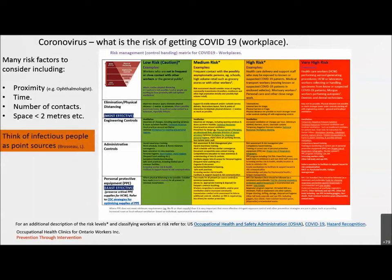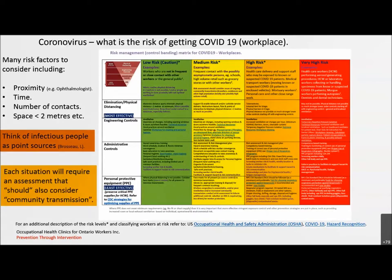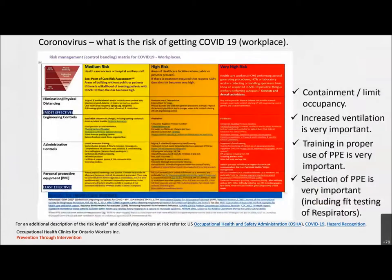And I think we also need to think about infectious people as point sources, which is quite an interesting paradigm, isn't it? And that's what Lisa Brosseau was talking about the other day. Each situation requires an assessment that should also consider community transmission. There might be certain regions where the transmission is much greater. And if we think about healthcare workers, containment, minimal occupancy, increased ventilation, and training in proper use of PPE are important. And obviously selection of PPE as a last resort is very important, especially including fit testing of respirators.